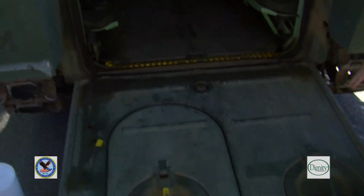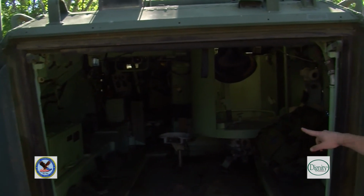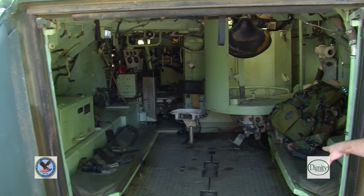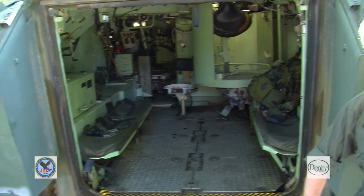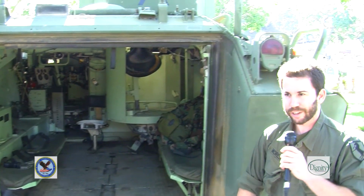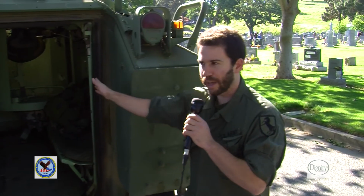this ramp door is hydraulically run. The driver can lower it from the front there. And you'll have about 6 to 8 guys here in the back with all their combat equipment, rifles, web gear, helmets, all that fun stuff. And this ramp lowers down, squad comes out, they get into their formations, and the driver will go ahead and lift the ramp back up, and they'll go ahead and drive away.